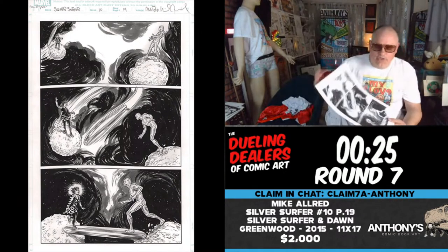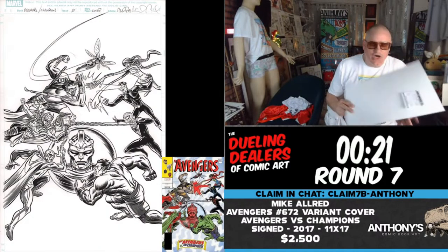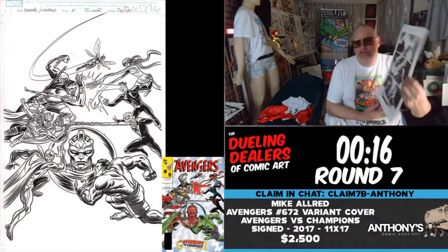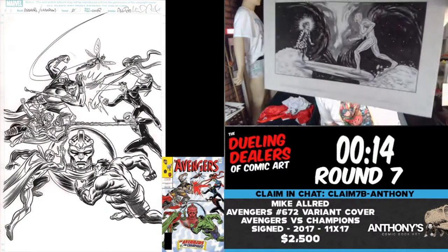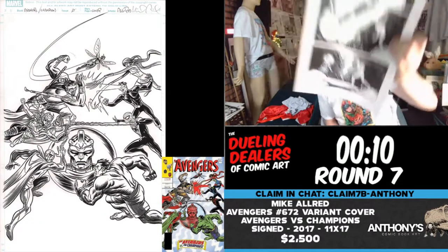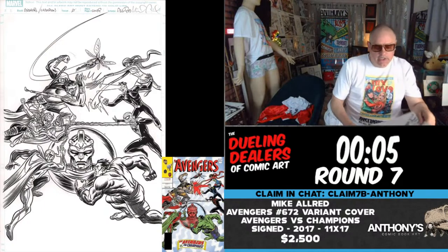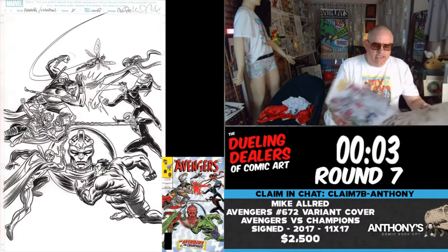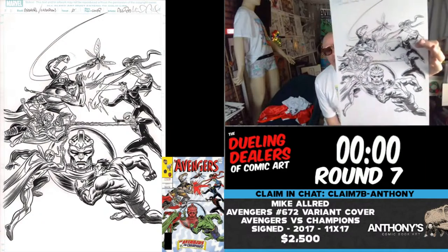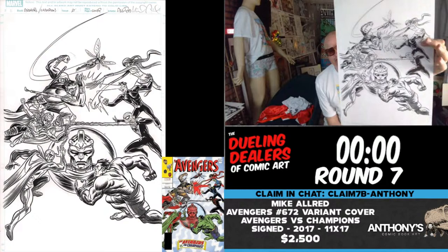Oh, Don Greenwood. Oh, I have an assistant. Yeah, he looked it up. Yay, Don! Speaking of Mike Allred, we have this variant cover to Avengers 672. Oh, it's got me and Sharon on it. Look, we're coming together, walking across the meteors in the galaxy to join each other. So this one is way cool. It's an homage to the John Buscema cover where they're going at each other.